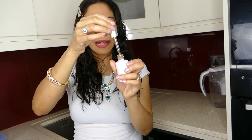10 minutes later and it's cooled nicely, so I'm just going to apply this directly to my scalp. All I do is I kind of separate my hair.